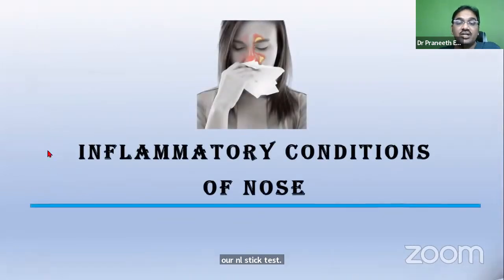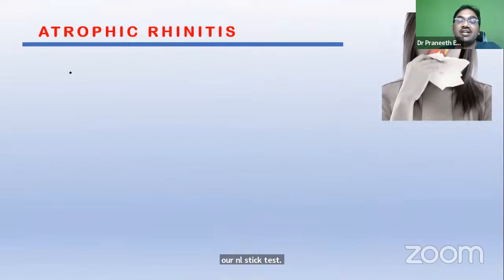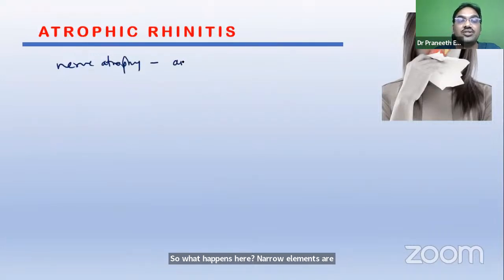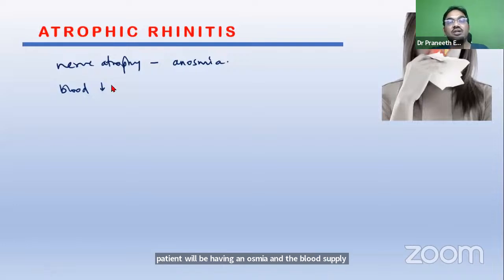And coming to the inflammatory conditions of the nose, atrophic rhinitis, very important. See what happens here: nerve elements atrophy. So olfactory nerves will be damaged, so the patient will have anosmia, and the blood supply will be reduced due to obliterative endarteritis of the nasal blood vessels.